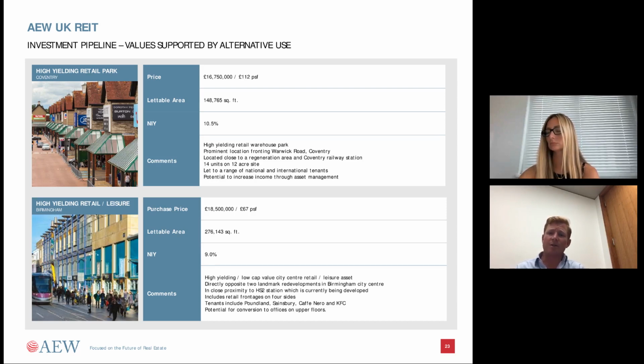There's also some really exciting asset management which could potentially be done on this site. Aldi are very interested. There's a possible upside with Next as well. So we like this because it is ticking the box in terms of its income profile, but there's some very accretive asset management down the line.